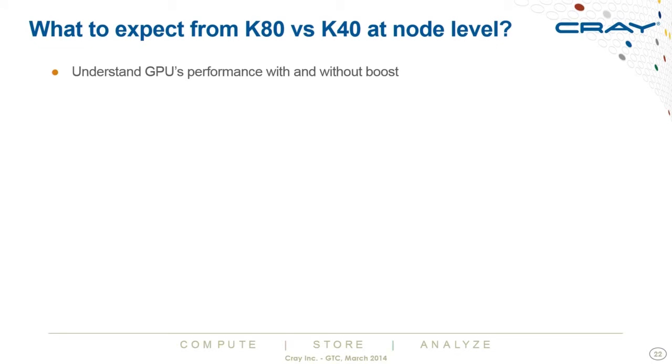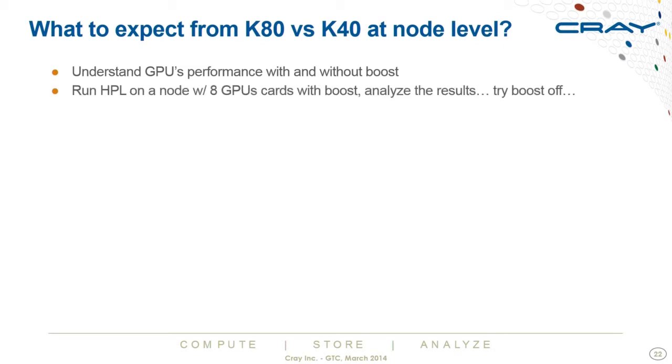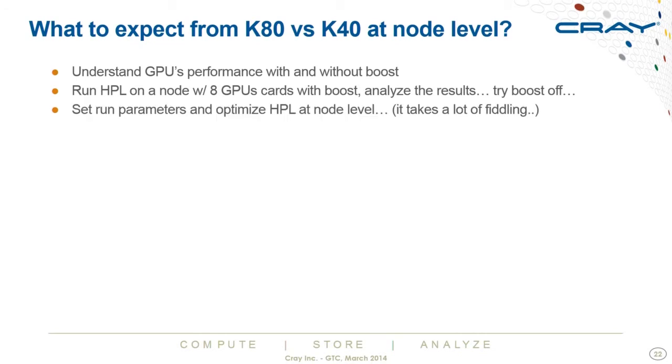So most of the time, we actually want to study with boost and without boost. I have to say, in the past, when we did HPL on the system with the K40, we actually used no boost mode, so we got the best HPL. Also, the green entry, the number 4 in the Green 500, is actually with no boost. So OK, we know that on K40.